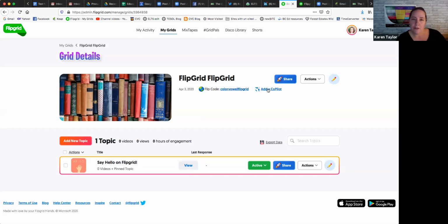You can add a Copilot if you're co-teaching the course. That person will also have an educator's account. If I look over here on the right side, you'll notice I have a little profile here. This is my educator's view. And if you don't see my grids and my activity and so forth, you're probably in the student view. So just know that there are several different views. There's also a third view at my.flipgrid.com. So you want to start getting used to knowing that you're in the educator profile, and you make that account and it's free, okay?